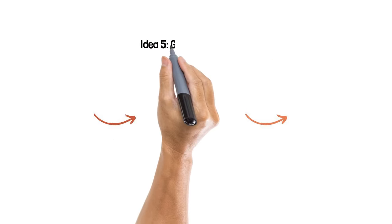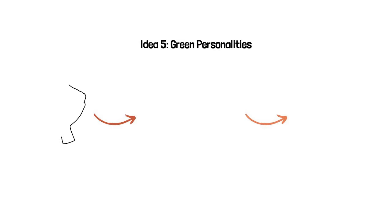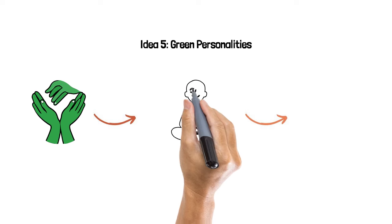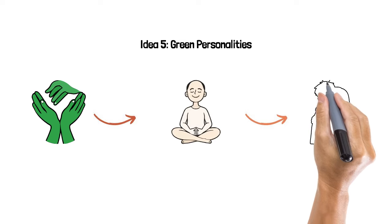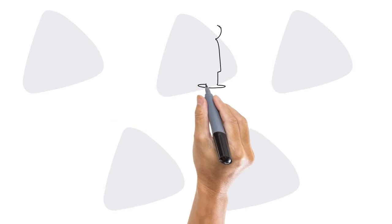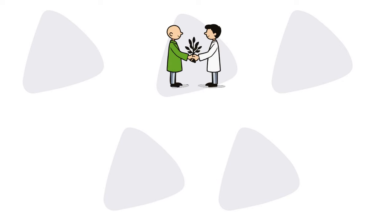Idea 5. Green personalities. Green personalities in the context of the book are all about harmony and stability. People who fit into this personality group are typically calm, patient, and genuinely caring. They value strong, long-term relationships and are often the ones others turn to for support or when in need of a sympathetic ear. Greens tend to avoid conflict and confrontations, doing their best to maintain peace within the group.